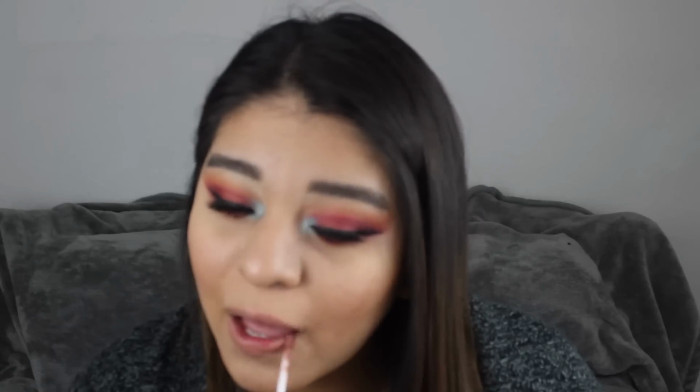I'm going to be using ColourPop Ultra Matte Lip in the color Times Square. So I'm going to go ahead and apply that. Alright. And for a splash of a little color, I'm going to be using this Revlon Metallic HD Matte Lip. And this is in the color Lucent. Smells really good.